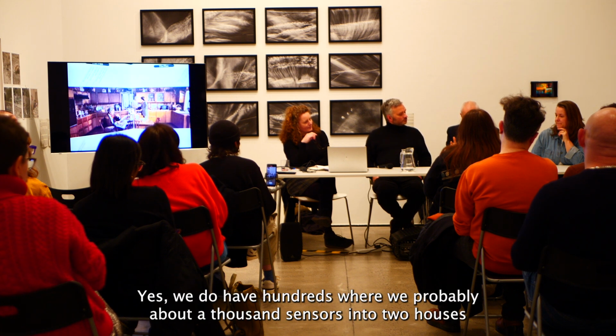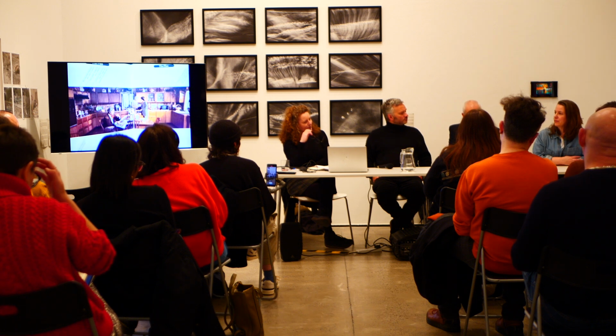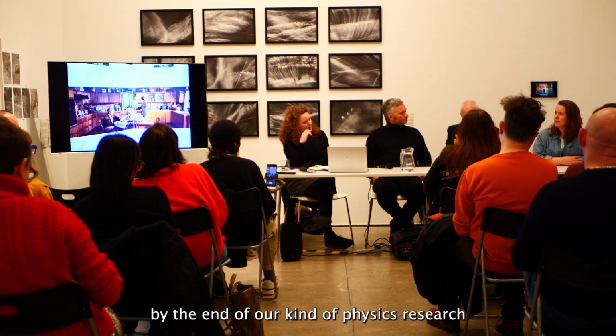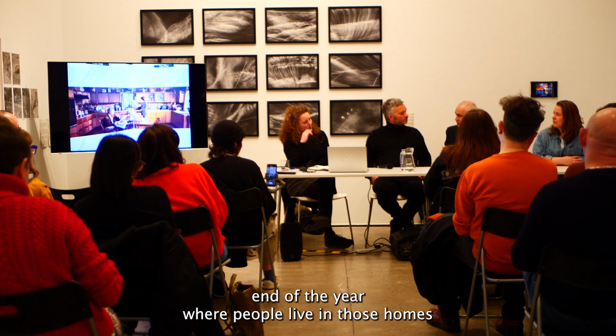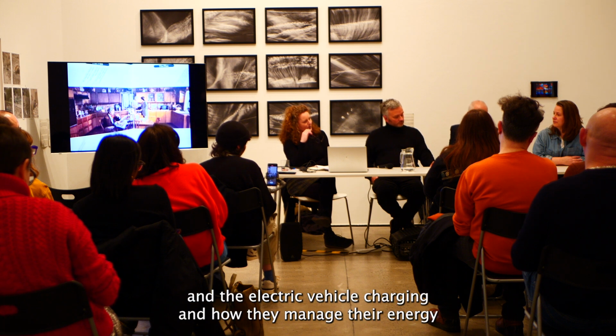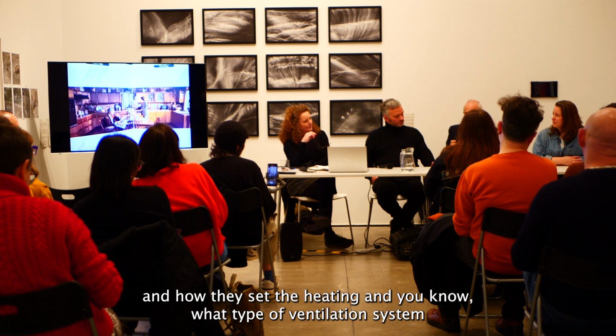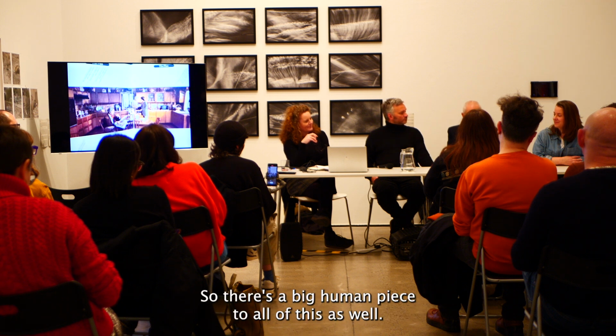Yes, we've probably got about 1,000 sensors in the two houses. At the end of our physics research comes the next stage, which will probably be the back end of the year, where people live in those homes, and we see exactly how they operate the controls and the electric vehicle charging, and how they manage their energy, and how they set the heating, what type of ventilation system they got on with, and which was the best shower that they felt most comfortable in, all this. So there's a big human piece to all this as well.